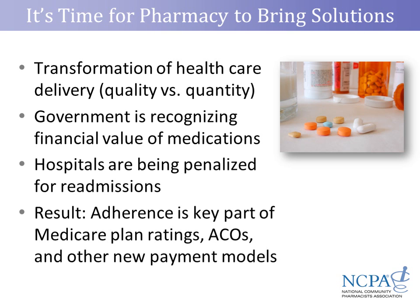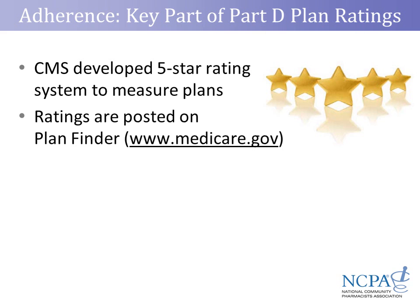Many stakeholders are starting to see the value in drug adherence and are motivated to improve adherence. For community pharmacies, it's important to understand the factors that drive the increased emphasis on adherence, the benefits to the pharmacy, meaning, most likely more prescriptions filled, improved patient outcomes, and the role of the community pharmacy in improving drug adherence.